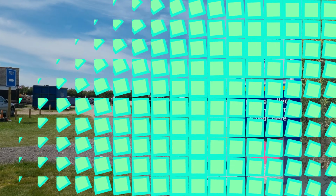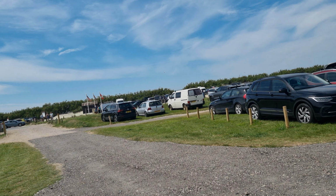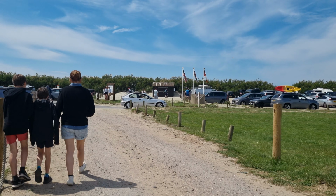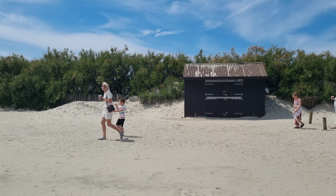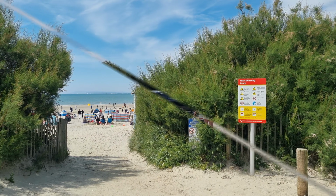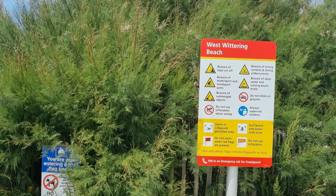This beach is very good for families who have small kids. This is a complete sandy beach. You have to book your parking a day before, or you can even do it on the same day. They have lots of parking. The beach is completely sandy. You will hardly find any stones over there.